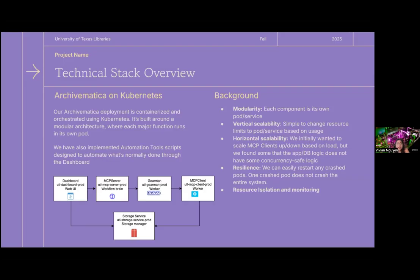Resource isolation and monitoring. We can easily observe resource usage. We can also view any log output for each pod in the system.